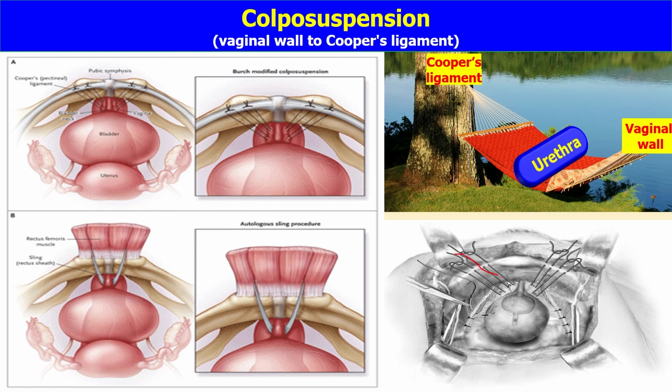So here is the suspension, and this is the bladder which is resting over the suspension. Same thing is happening here. This is Cooper's ligament. Here is the bladder. This is modified. Same thing is happening here. There is also the urethra, and this is the sling.